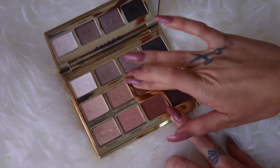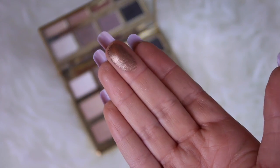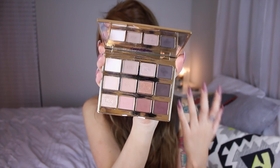And the thing I don't like about this palette is some of these shades are so hard to blend. They are very, very pigmented, especially these colors, the ones I'm most excited about down here. I just feel like it's really hard to blend out, but there's other shades in here that I absolutely love. So I feel like this palette is very hit or miss. I know a couple people kind of have the same opinion about this, but yeah, really bummed because the packaging is so pretty, and when you just look at the colors, it looks like it would be a great everyday palette.